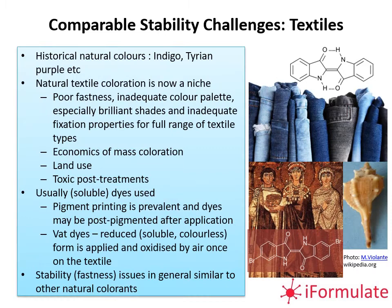In textiles, well, textiles have a long history of using natural colorants. That goes back to ancient times and the use of colors such as indigo and the closely related pigment or dye, Tyrian purple. These days, however, natural textile coloration is quite a niche, and the reasons for that are manifold.